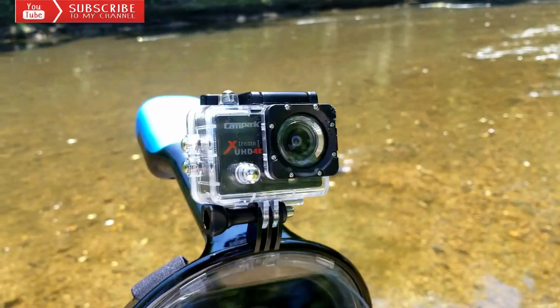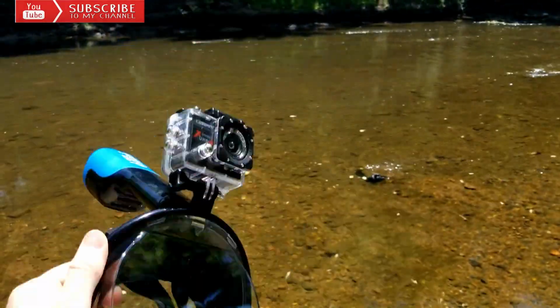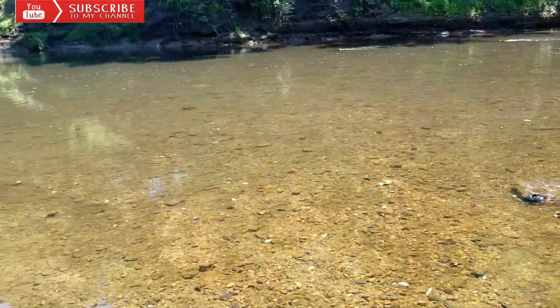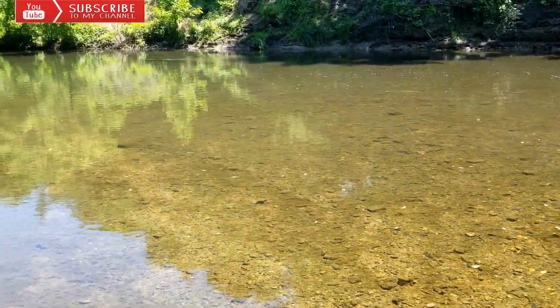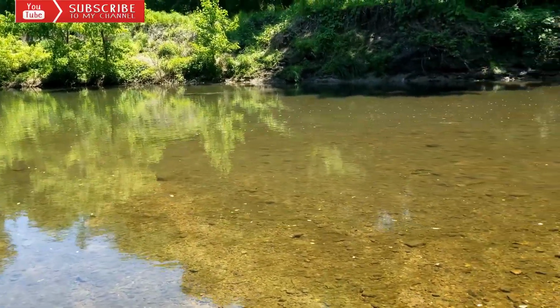And I bought a cheap GoPro knockoff called a Cam Park. So this may not be great footage, but we're going to find out how it works, and we're going to get out here and see if we can find some bottles. That's the main goal today. We'll see what we can find, and if this works out good, then we'll be coming back here regularly, pulling some good stuff out of here.